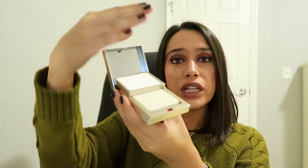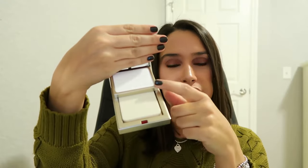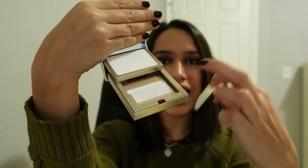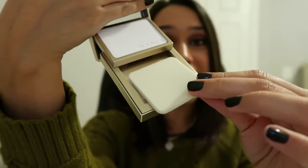Let me just show you. So it comes in this satin gold casing. It says Clarins in red on the bottom, and then you have the red label in the back. But look, it's got levels. On the top, you have your translucent oil preventing powder. You have your little sponge here on the bottom to apply the powder. And then here, you have your blotting sheets. How cool is that? Now, the refills for those blotting sheets are pricey.